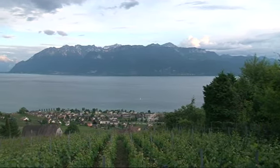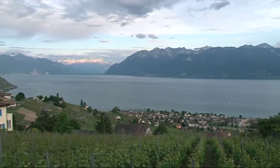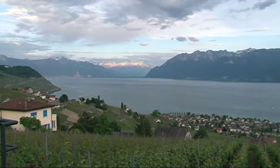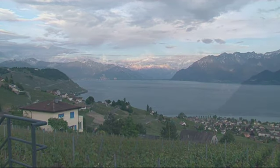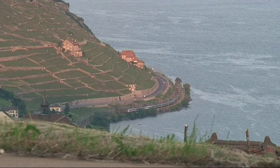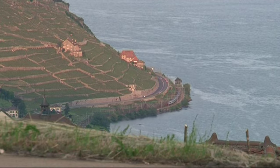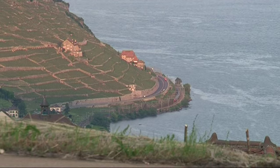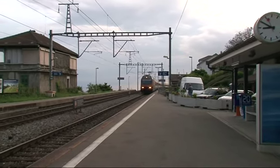This is the view from the platforms at Grandvaux station, looking down onto the lake and on upwards towards the Rhône Valley. Trains heading on the line up to Martigny can also be seen here. Heading for Zurich is 460-080.